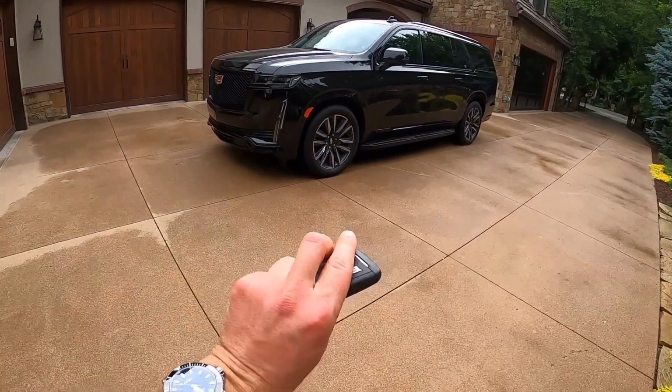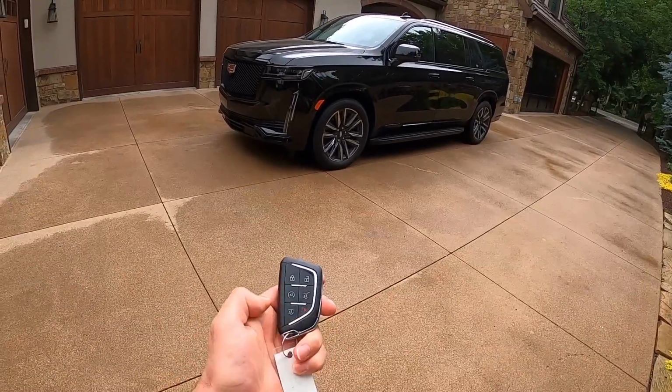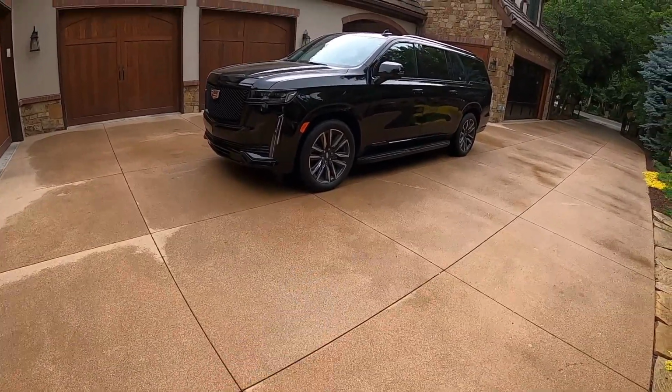Here's the key fob to the new Escalade. We do have our unlock, lock. This is our remote start. This opens the trunk. This opens the glass to the trunk and our panic button.